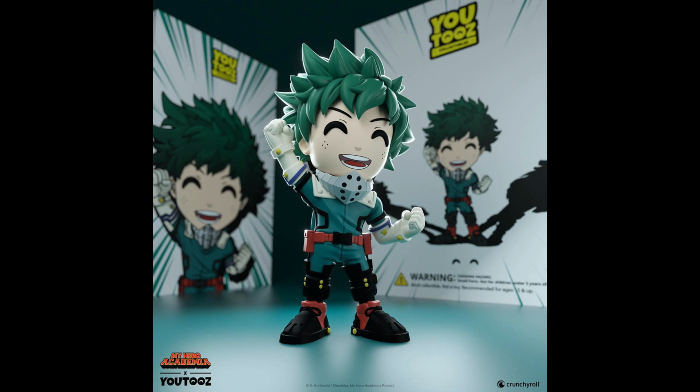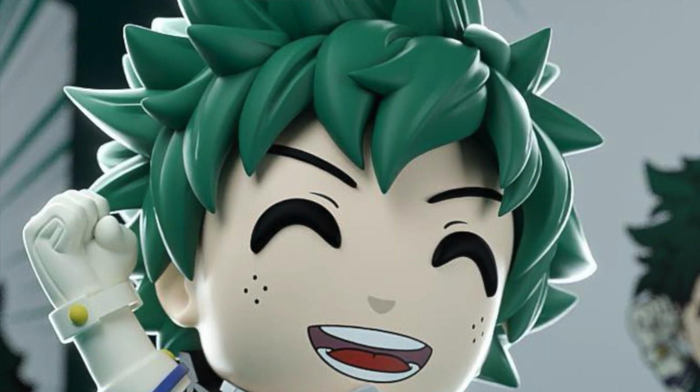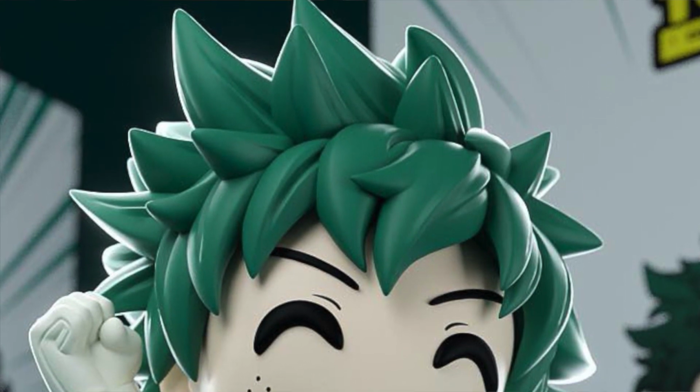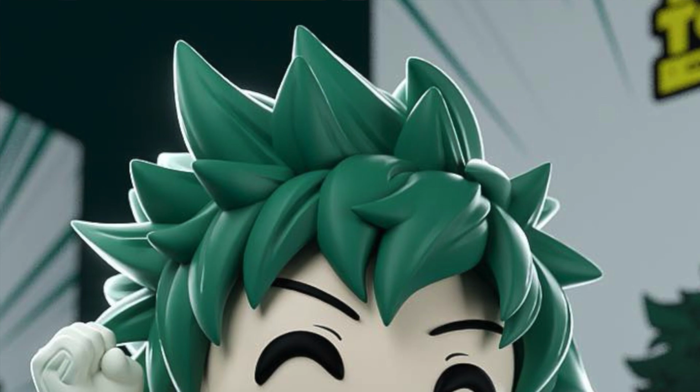Deku, aka Izuku Midoriya, is the next figure we're gonna be talking about for YouTooz, and this one is also pretty decent. It's got almost the same posing as the All Might, but I wish there was a little bit more to this figure, like maybe some sort of energy base. This one does have the traditional YouTooz stylization of eyes, whereas the slant, the hair is pretty much on point to what Deku's hair is like. But the only minor gripe that I have with this figure, of course, is that I wish there was more with it in terms of posing and maybe more of an energy base.